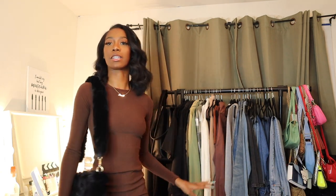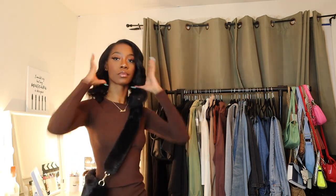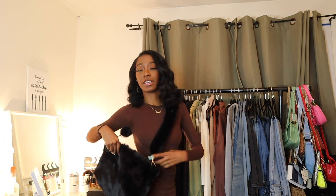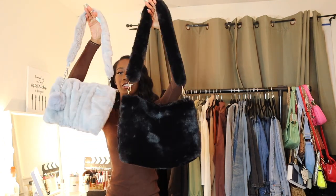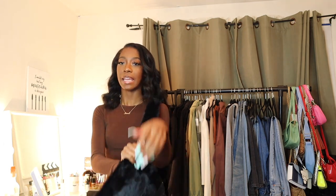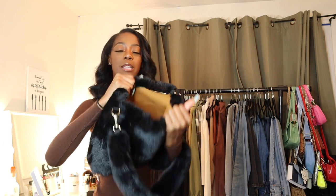And I thought this was going to be a small little number. No, this girl is huge. I like her though. Like, I'm not mad at her, but she's big. She's way bigger than the gray one. Let me show you guys the gray one. Here's the gray one and here's the black one. Totally different. I don't hate it though. Really cute. Comes with a furry strap and also this big old bag. Yeah, has a lot of space in here.